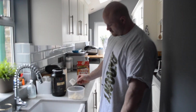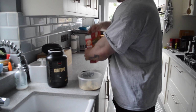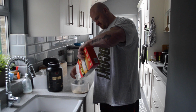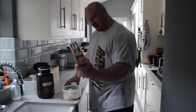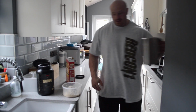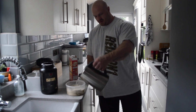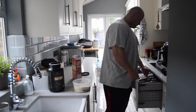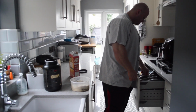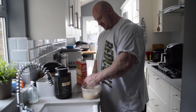So we'll use this beauty. Everyone's using these now. Protein. Get over it. Little pre-boiled kettle, that's it, easy. And it's stir and it's done. Beautiful. Very easy. Protein, carbs, beautiful.